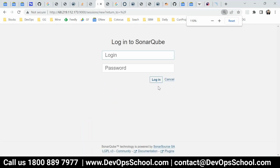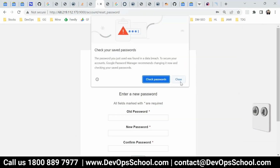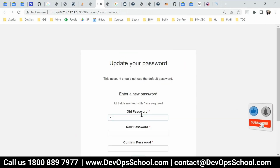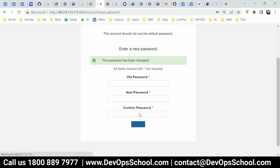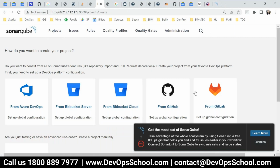Now the default username is admin and the password is admin only, I guess. Yes, they will ask you to change it, so you can change it. My favorite password is admin123. And guys, this is the SonarQube server which you have got. Any questions so far?